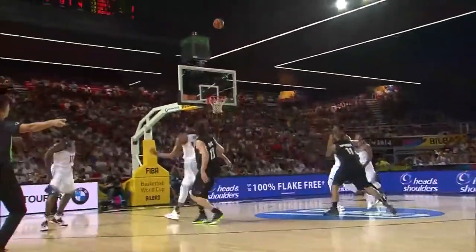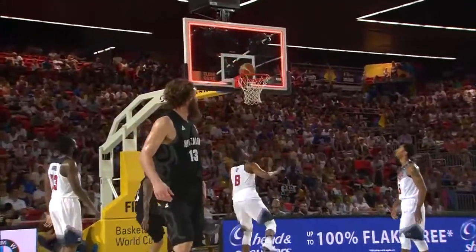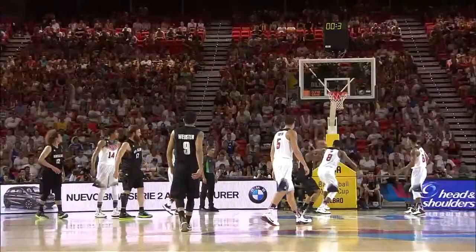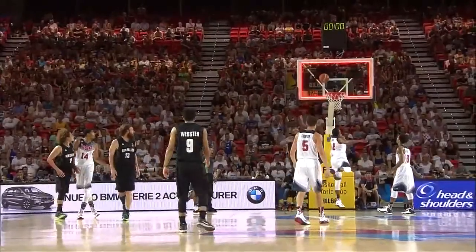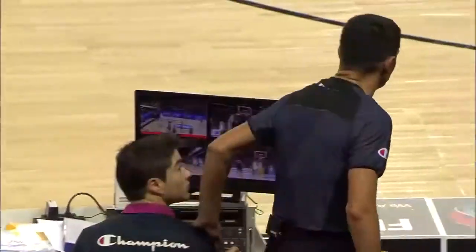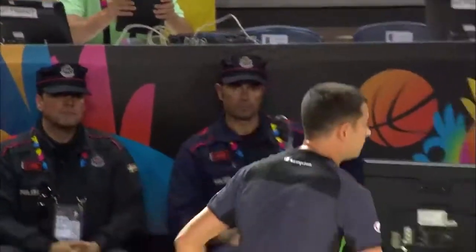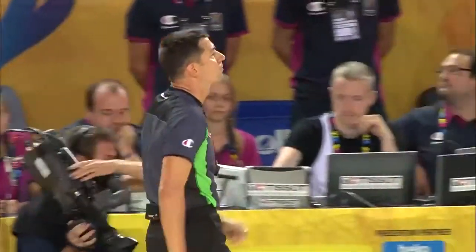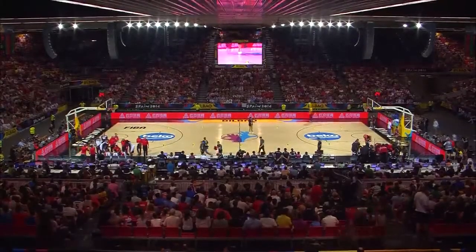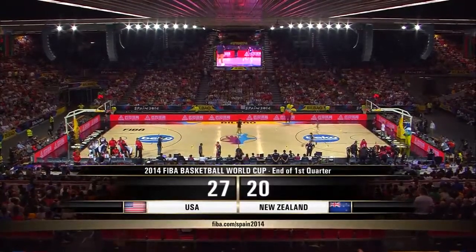Here we go. Look at this, Frank. No, there was a pass. It was a play. Oh, it's close. It's very close, and the referee's right to go over and check it out. Here's another look. Oh, I think he did get it off literally in the nick of time. Yep, and the referee signals good basket. So New Zealand trailed just 27-20 against the United States here in this Group C game.